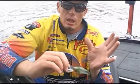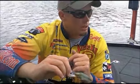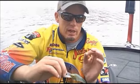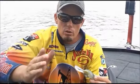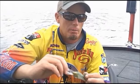So the principle is the same in your natural lakes as it is in your man-made reservoirs. You need to take that crankbait and make that fish react to it. The way you do that is to slam it into some kind of piece of cover, make it dart off, and if there's a fish anywhere in that area, that's going to get his attention and make him come over there and probably bite your bait.